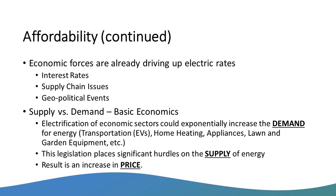There's already things in play that are driving up electric rates. Tracy touched on our borrowing and interest rates. Supply chain issues she talked about. Geopolitical events as it relates to the Russia-Ukraine invasion had a major impact on natural gas prices. A lot of electricity generation, certainly in Europe and here, is natural gas based. So price fluctuations in natural gas have a major impact on energy prices in markets.